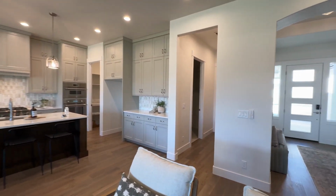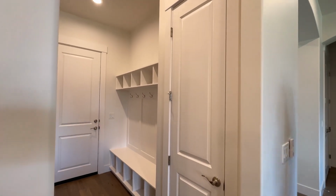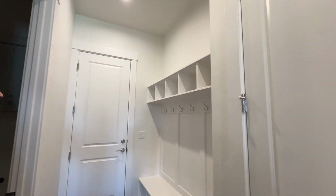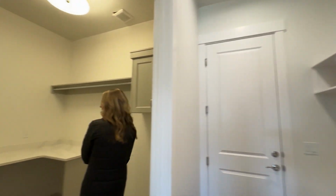Okay. Let's peek in here for the laundry. I don't think there's much to see. But, oh, we're looking at 5 hooks again, 5 cubbies on that drop zone. I like it. It looks nice. It's white, nice and white. Little storage here. Yeah.